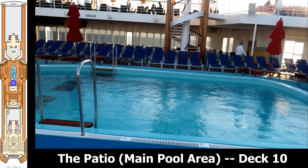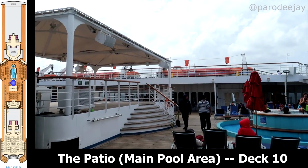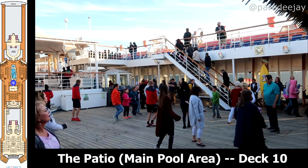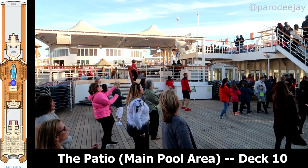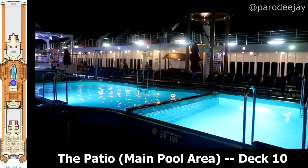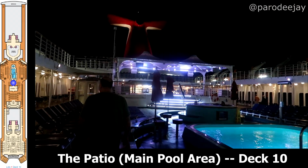Jumping out to the main pool area here, which is called the patio. A couple of shots of the pool, the loungers. There's the stage where they do a lot of events and things. Here's a dance class. This is actually Sail Away Party. I remember that because it was real cold. Some shots of the pool at night. I always like ship exploring at night when everything's all lit up and pretty.